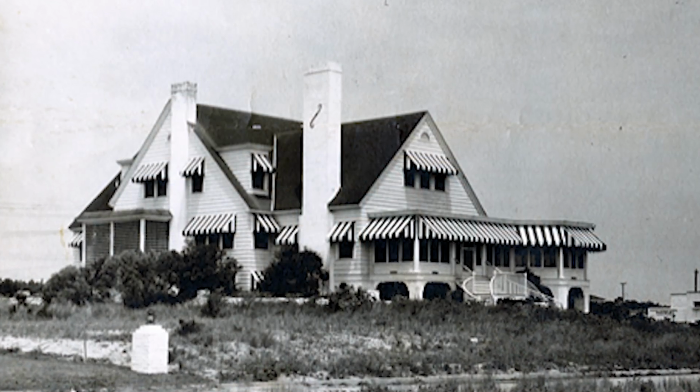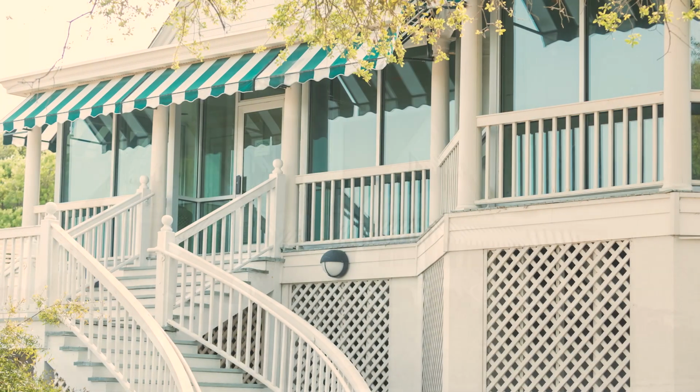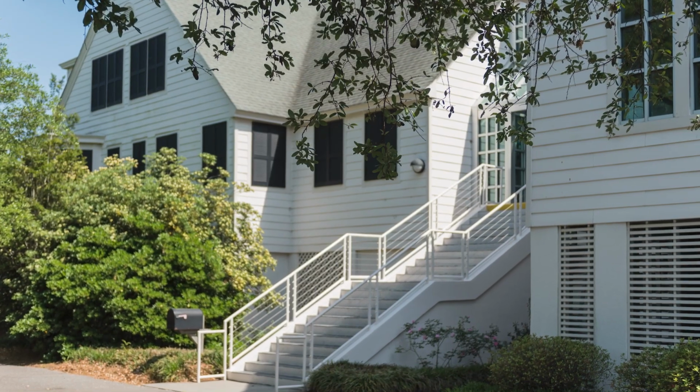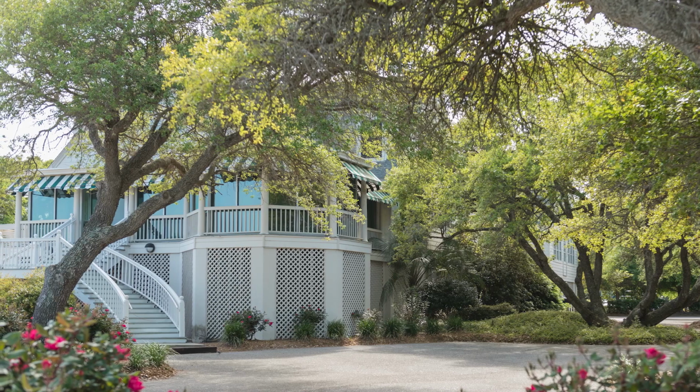Now, after 100 years since its birth as an oceanfront family cottage, the villa is fulfilling its destiny as the area's premier and only art museum, connecting the past with the present. A remarkable story of family, survival, metamorphosis, and triumph.